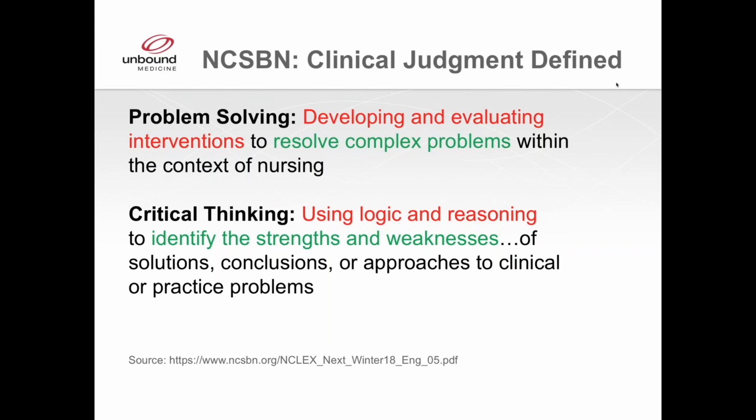So they're defining problem solving as developing and evaluating interventions within the context of nursing, and critical thinking as using logic and reasoning to demonstrate the strengths and weaknesses of your solutions or the way you're practicing. So in short, problem solving is coming up with ways to solve the problem, and critical thinking then is thinking about how you came up with those reasons and what your support for those reasons is.